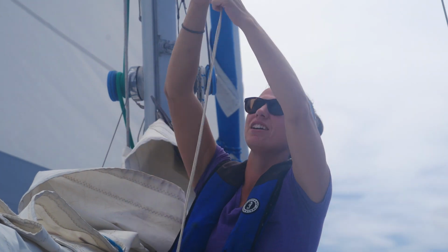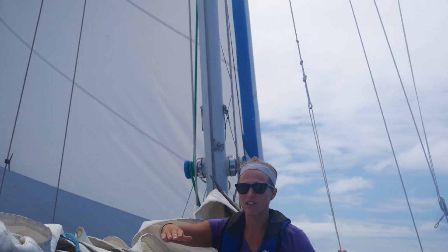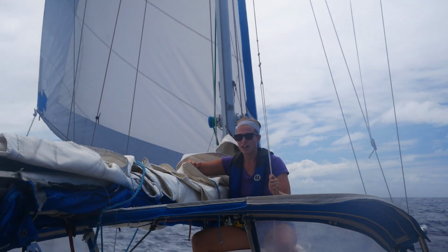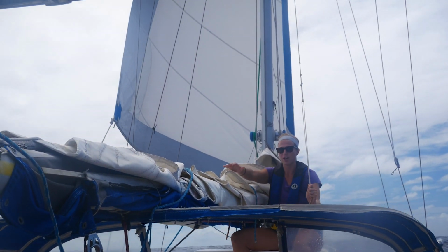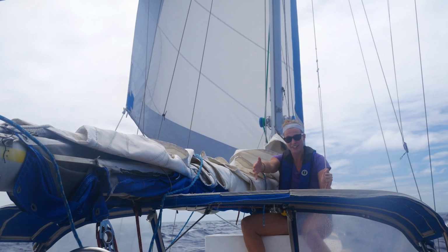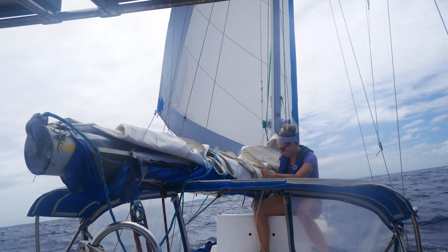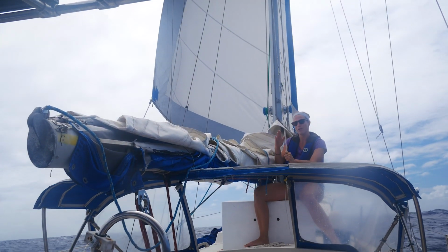For those of you not super familiar with sailboats, this here is our topping lift. It goes up to the top of the mast, and its purpose is to hold the boom up when the sail is not up. Otherwise the boom would just fall down. There's a couple other ways you can support the boom. You can have something called a boom gallows, which is kind of what our Dodger is acting as right now with the boom sitting on it. There's also a rigid boom vang that can come from the bottom of the boom down to the mast and support it that way.